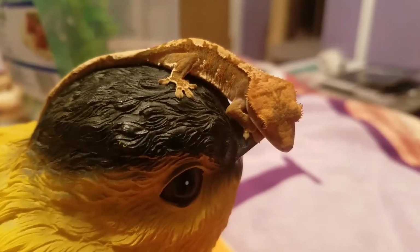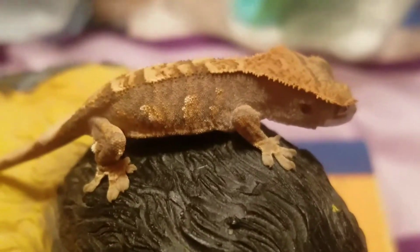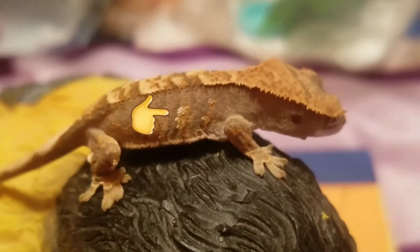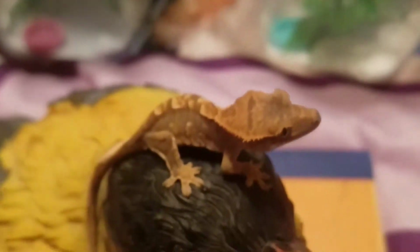He's such a cutie. Okay, so this is Ember's other baby, which looks the most like her. So you can see it has this dark brindle striping that's going on here, and I'll put little arrows by it so you can see it. It's very faint, but it is noticeable from this angle here. That is the same thing that Ember has. Hey, don't be jumping. Stay here.